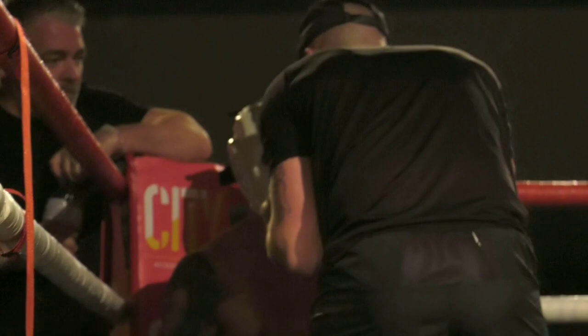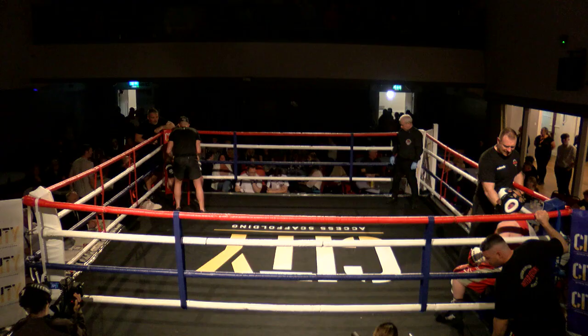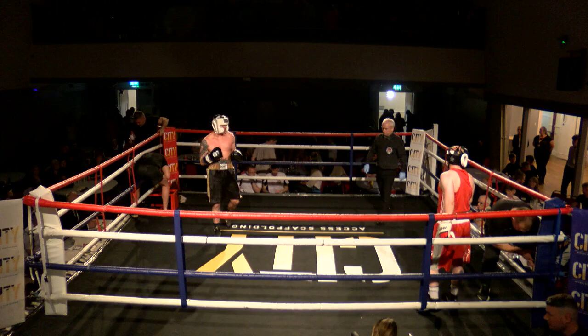Yeah. Remember, this is his first fight, so we'll see how many tools he has in the locker to deal with that. But doing well, trying it out. Lane coming out with some lovely jabs, measuring distance, seems to have a good wee knowledge of where he is in the ring. Here we go, round two.